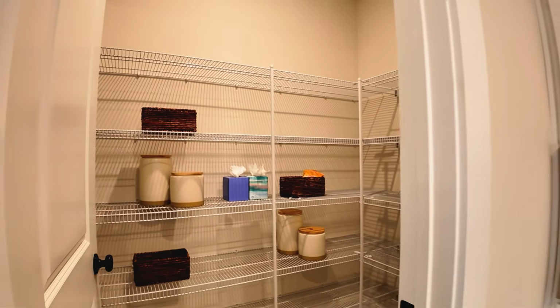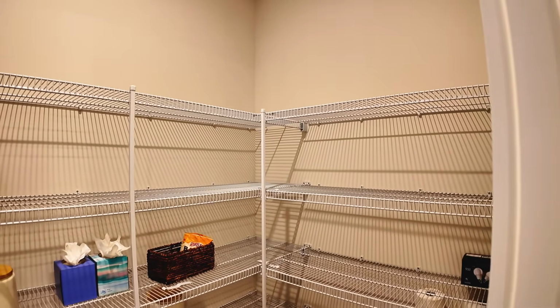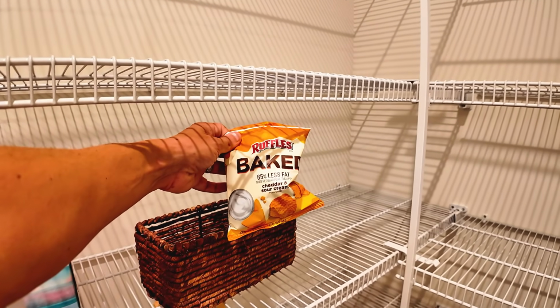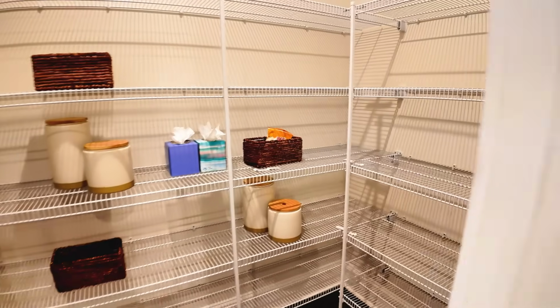We have a pantry. It's a decent sized pantry. It could definitely support a couple of Costco runs in here. And we have some Ruffles baked cheddar sour cream. I bet they're Anthony's. My question is to Anthony, I wonder if he would notice if I kind of took those with me, but I'm not gonna do that.